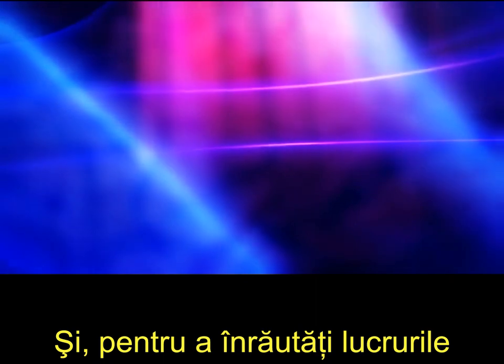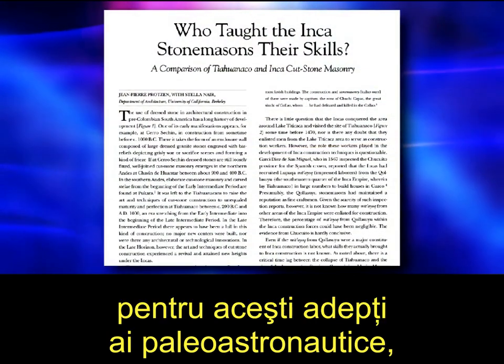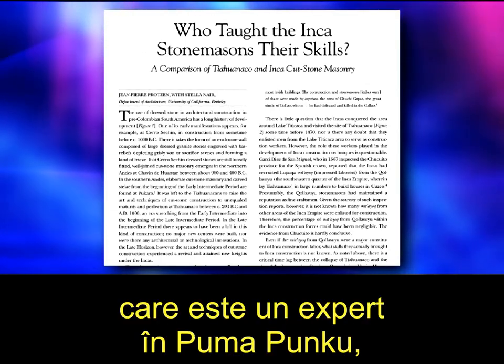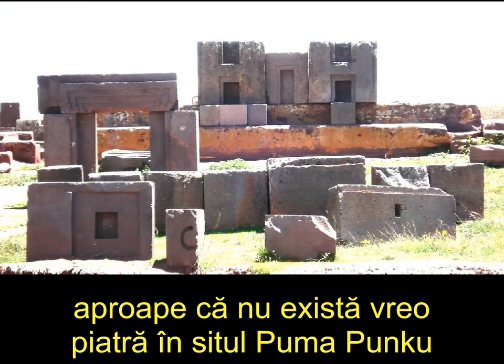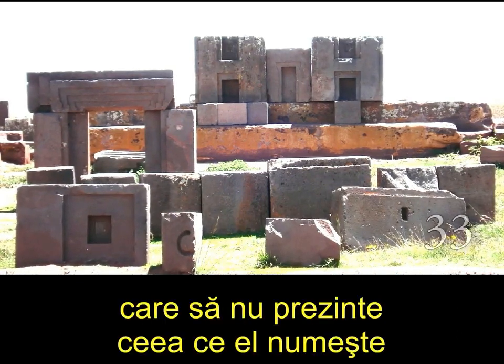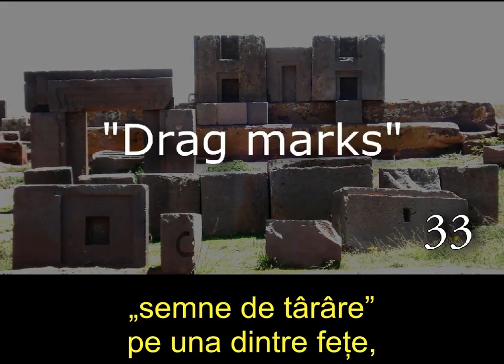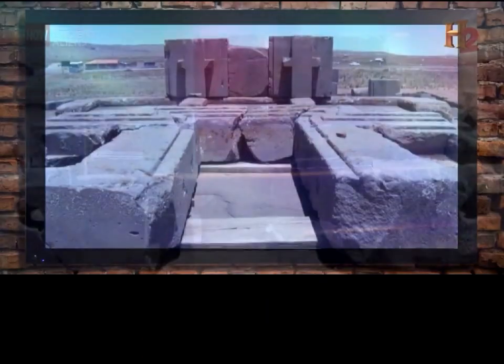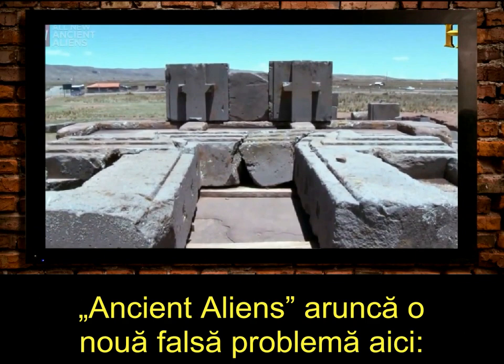And to make matters worse for the ancient astronaut theory here, according to archaeologist Jean-Pierre Protzen, who is an expert on Puma Punku, there is almost no stone at the Puma Punku site that does not have what he calls drag marks on one of its faces, where it has been, well, dragged to the site. Ancient Aliens throws up another false dilemma here.